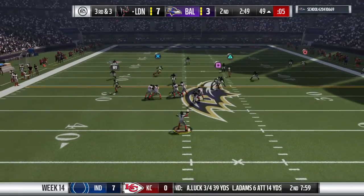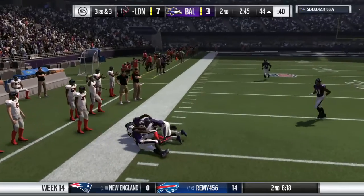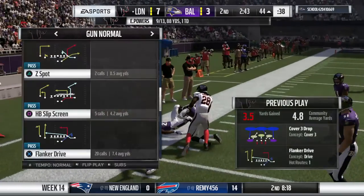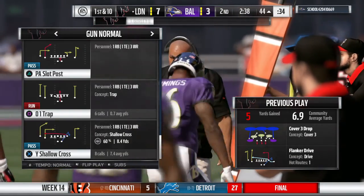Third and short. They'll try and pick it up through the air. Looking for his running back, and he's got it. And he's going to have a first down as he's brought down at the 44-yard line. At 5 yards on the play there as the drive will continue.